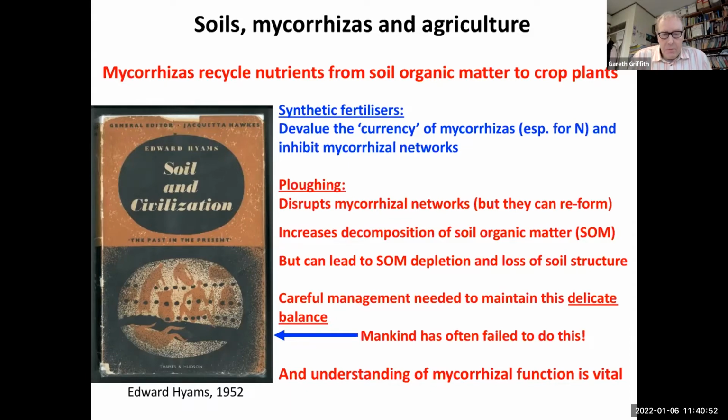So in the long term, successful, sustainable agriculture needs to focus on very careful management of soils to maintain this delicate balance. You want to have rapid decomposition of organic matter, but you don't want to have depletion of organic matter, which is why you have to have re-addition of organic matter into the soil. For instance, cover crops are good at doing that.